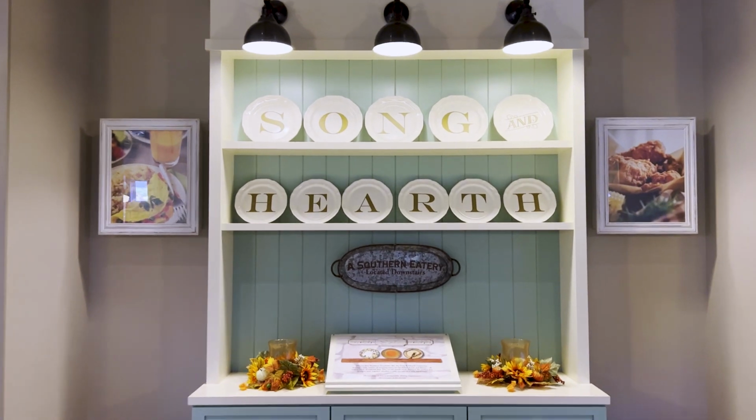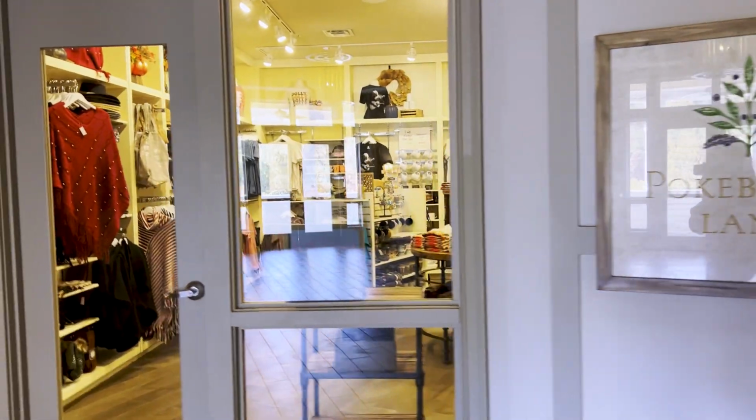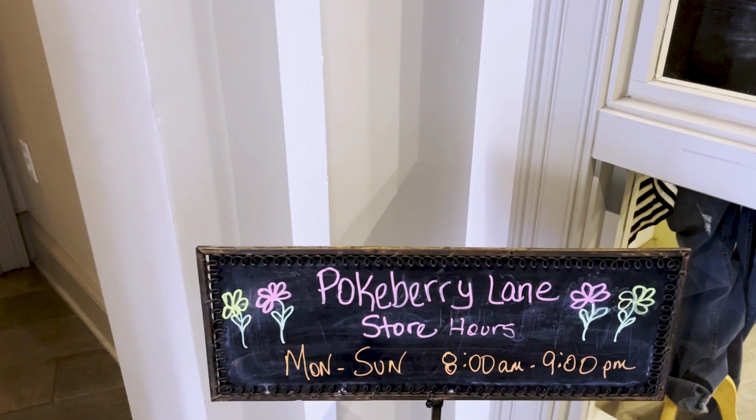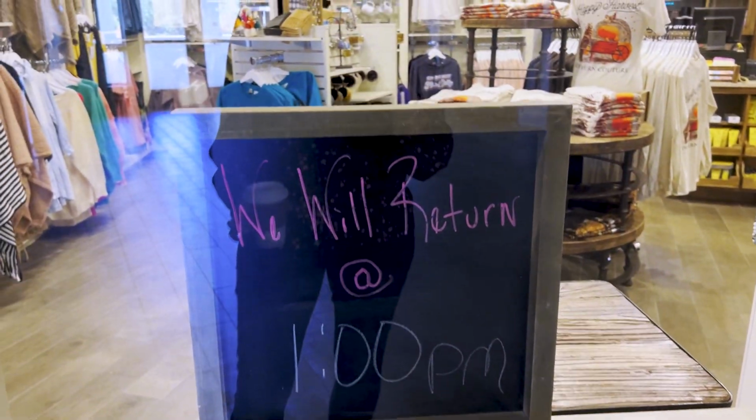This is really cute. Song and Hearth is their buffet restaurant. And over here to the right, you have Pokeberry Lane. This is their gift shop. They are open Monday through Sunday, 8 a.m. to 9 p.m. It looks like right now they're closed. She must be taking a break. They will return at 1 p.m.